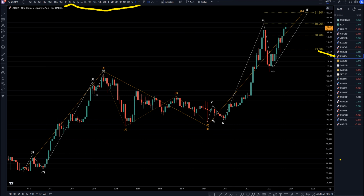So, on the dollar yen monthly, I still think this looks like a 1 2 and a big wave 3. I think this looks like a 4, and I believe we're in a wave 5, which I believe is going to go to the 61.8. But the 50% is also an area where this could potentially turn. So, let's keep an eye on both of those levels as it goes up.